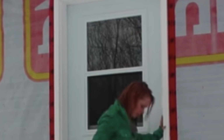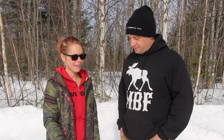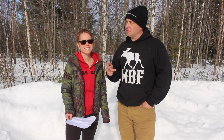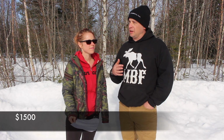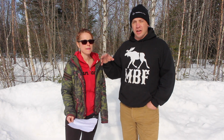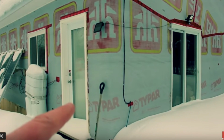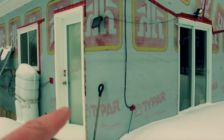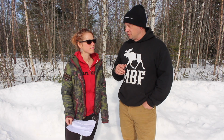Our back door was about $500. We bought that brand new, because we wanted that back slider door to let the air flow through the house better. When we bought our windows and our slider, that cost us about $1,500. We bought all those brand new, originally for the first half of the house. This is a 24 by 40 house. Originally we just moved into the 24 by 24 before we built the extension, and then we put those windows in. It cost us about $1,500, which is not a bad deal for brand new windows.